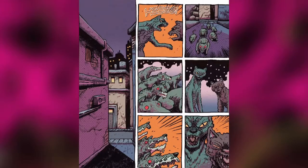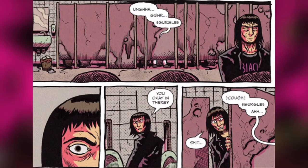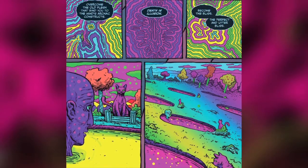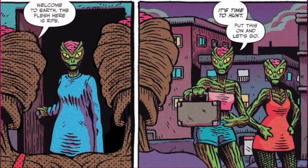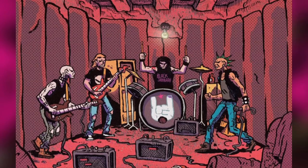Issue #1 is weird, it's out there, and while it might not be everyone's cup of tea, it was mine. Now, in addition to this being a fun read, the price point for the digital version on Comixology this week was only $1.99. So if you're looking for something a little out there, give Heavy Metal Drummer a shot.